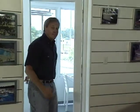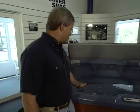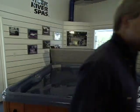You know, it's really neat visiting a spa showroom because you can see a lot of the models that are available already set up with water in them so that you can get a good idea of what they'll look like when they're in your yard. But more importantly, you're able to find someone in the showroom that can answer all your questions. That person in this showroom is Freddie Biggs.